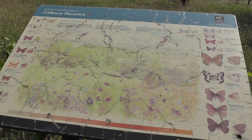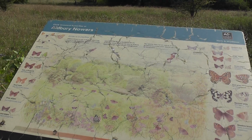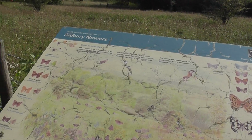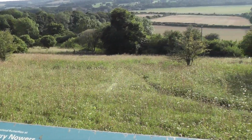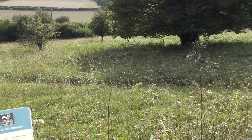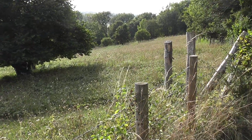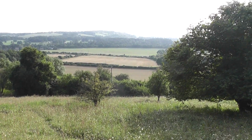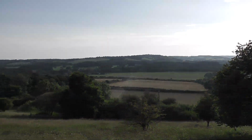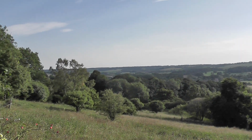Another information panel with information about various butterflies that can be found here. Still Aldbury Nowers. As you can see, some wildflower meadow. Yeah, incredible collection of butterflies would have been in here earlier, just a few weeks back. What a vista. You don't really get any main roads around here either.